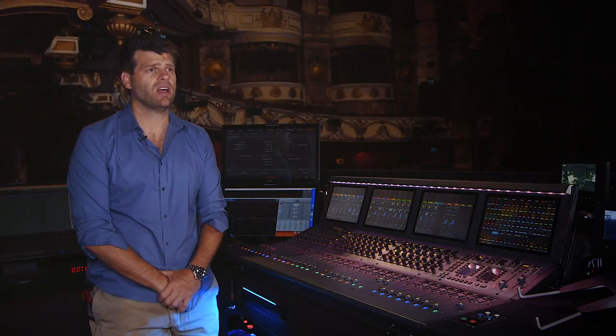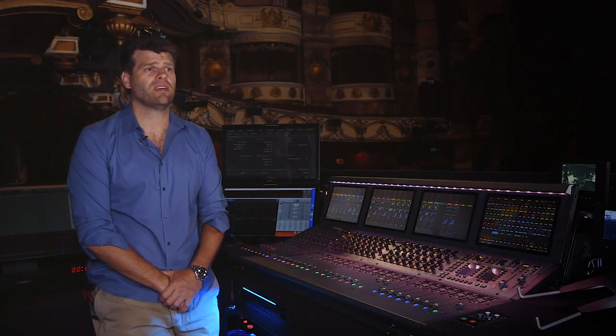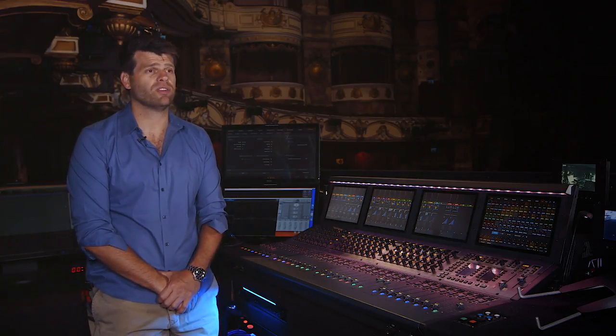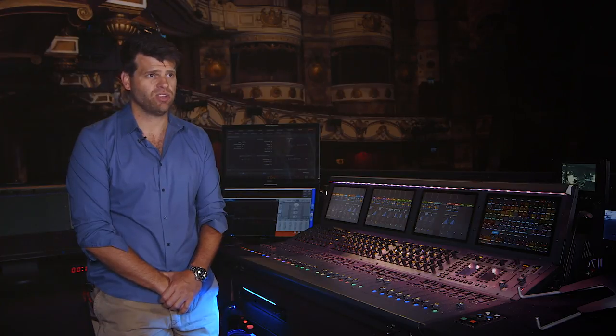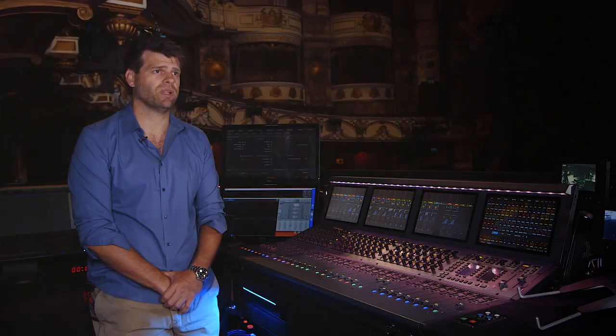The speaker system for Bat Out of Hell is completely d&b. We're using d&b J series as our main PA. We have d&b V series flown in various clusters for the upper levels. The center clusters are V7Ps and Y7s. And we then have a flown V-sub subarray that's flown up in the middle of the auditorium. And we have B2s and J-infras on the deck for subs down below.